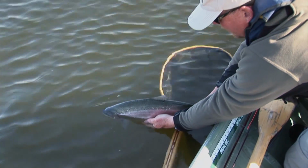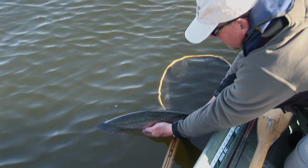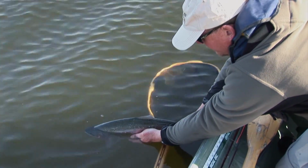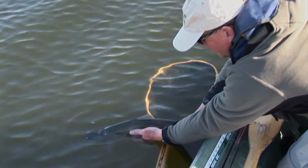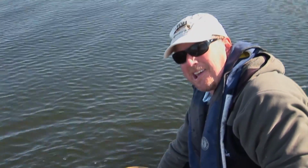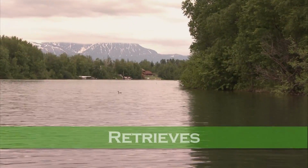And you don't have to pull him back and forth, just look at his gills. He's recovering, the water's nice and cool, well oxygenated. And when he's ready, he'll just swim out of your hands, let him fight a bit, and off he goes. There you go. You can't beat Stillwaters.